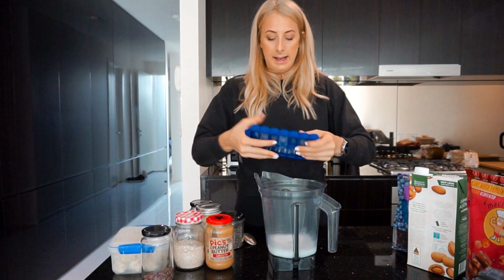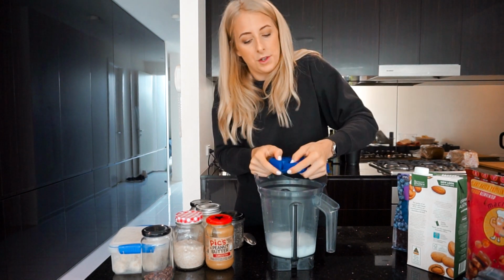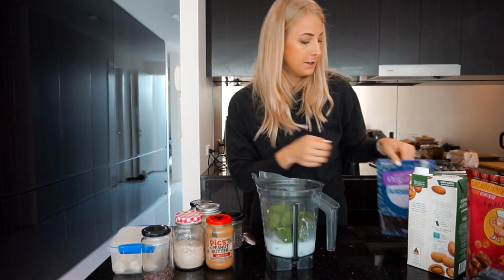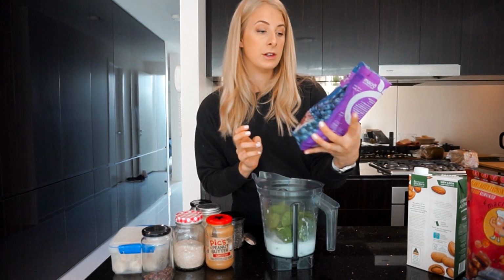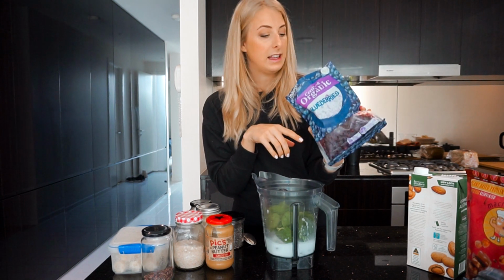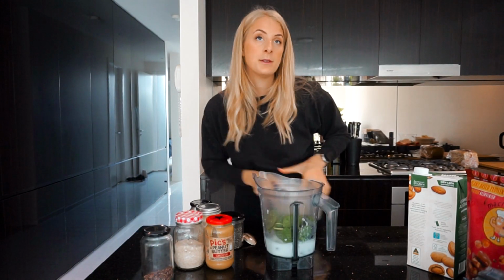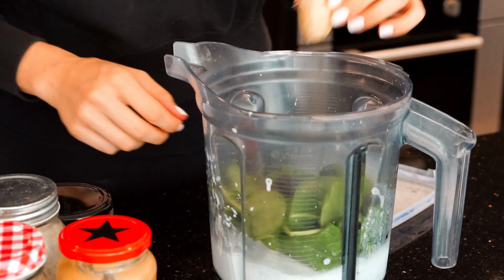Anyways, okay, we have some ice cubes. I just love things really icy, so I'll probably end up using this whole tray, if I'm being honest. Big handful of greens, and I mean like a massive handful, because why not? I've got some organic blueberries from Woolies. Honestly, I used to just buy the normal blueberries until I started buying the organic ones, and these are so much bigger and just tastier and so much better for you. So now I can't go back to the normal ones. Some frozen banana, because honestly, what is a smoothie without frozen banana?